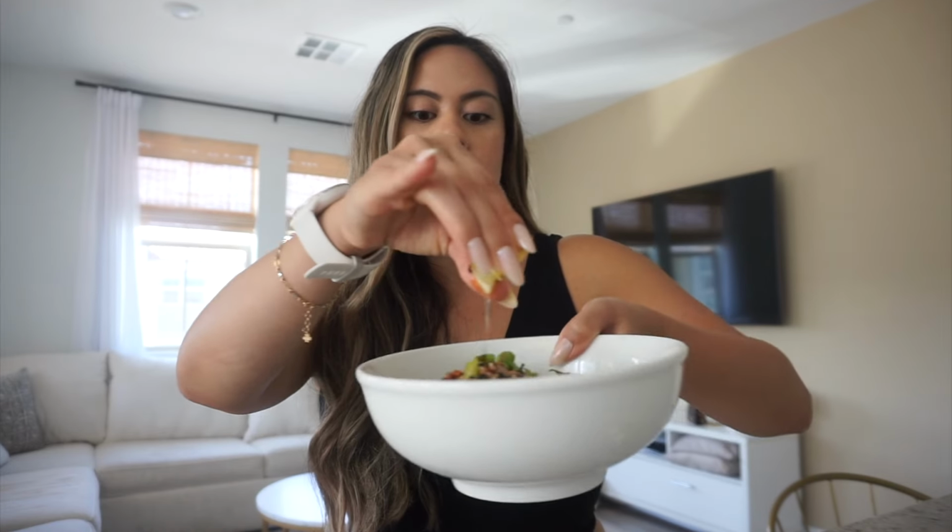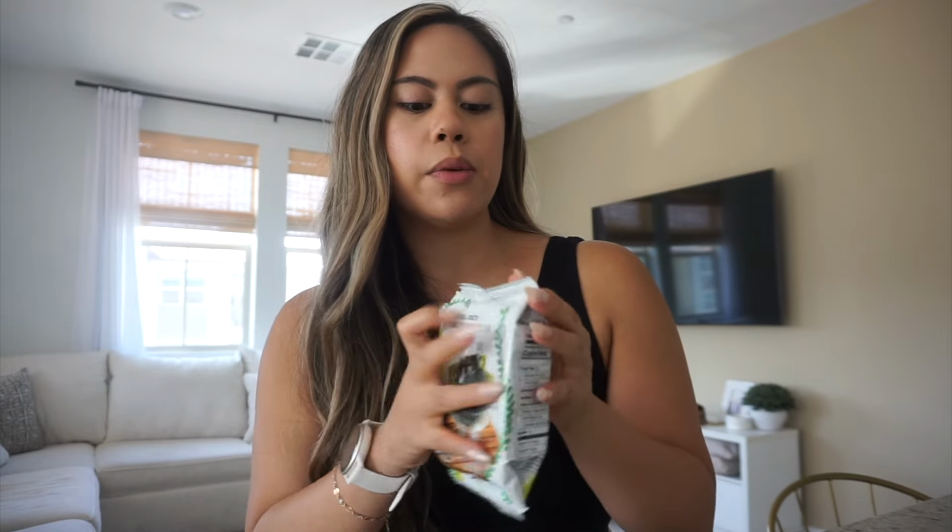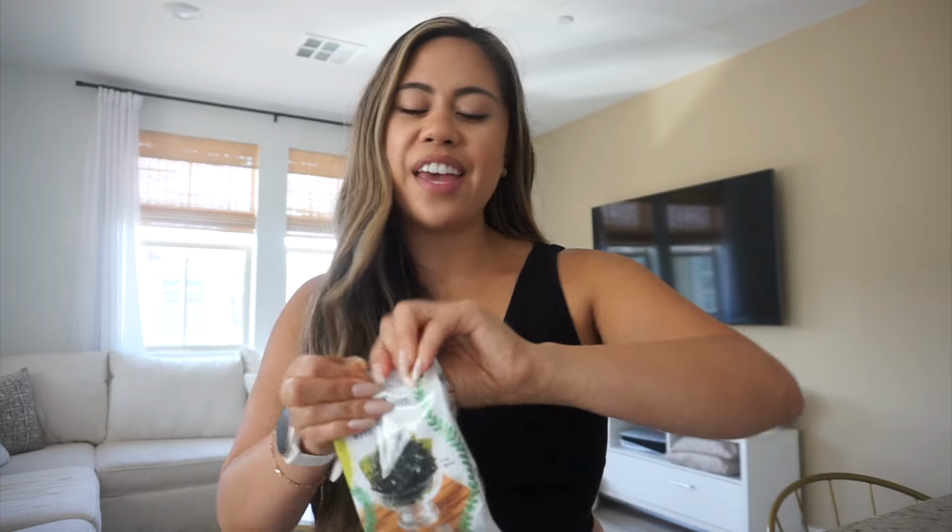I'm just going to squeeze some more lemon into my bowl and open up my seaweed. I honestly love making this. It kind of reminds me of a cheap poke bowl that you can make at home. Obviously, if you had better quality tuna, I highly would recommend using that, because I'm obsessed with poke bowls.